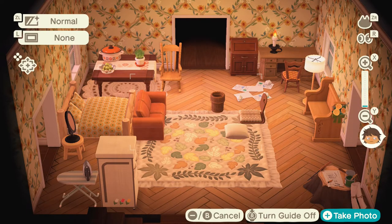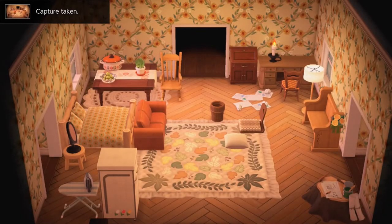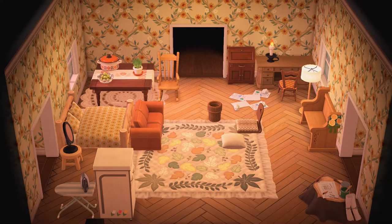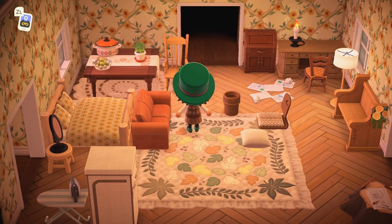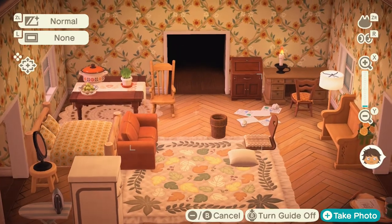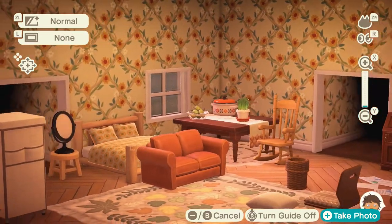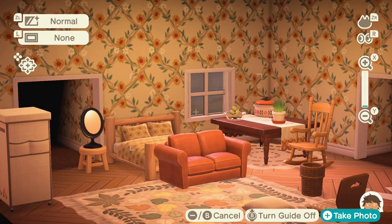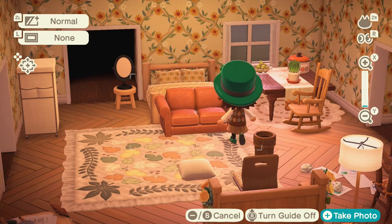And here is the result. This is my spring bedroom. I took a picture. And here's another. And what really inspired this room was the wallpaper. I really like the light colors in here. There's a lot of creams, and yes.